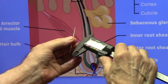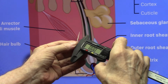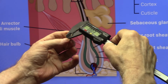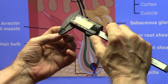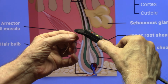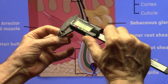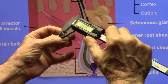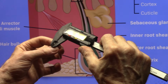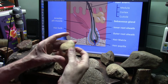Now, this is a caliper. I have it set at 0 right now. I'm going to hit the 0. There it is. Okay, so we're at 0. Now, I'm going to see how thick it is up here at the top. Up there, it's like 0.02 is what the hair itself would be, basically up at that height. Now we come down to where the bulb would be at the bottom, and we're at about 0.05, 0.06. All right, let me write that down. Remember, I said 0.02 and 0.06. Hold on.